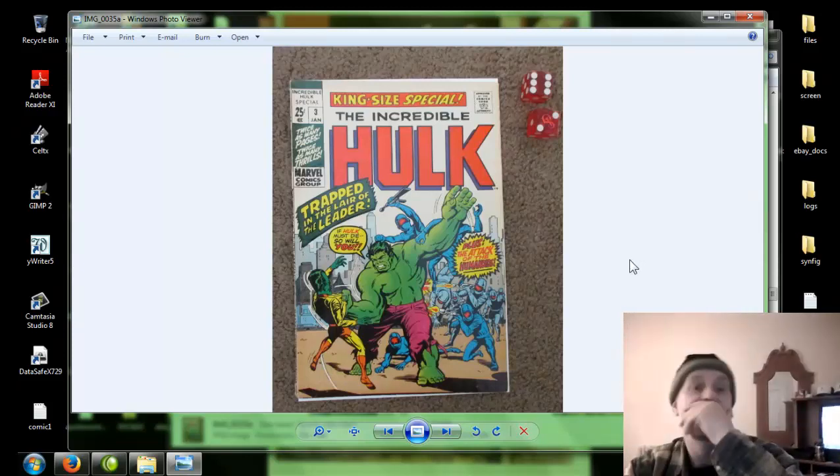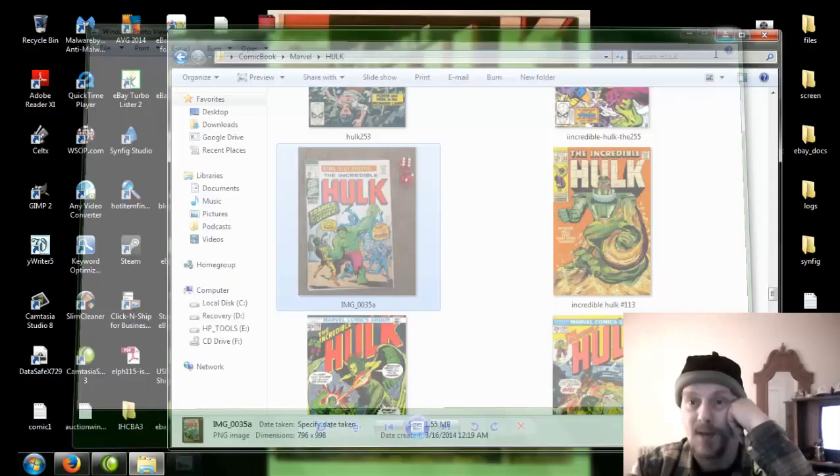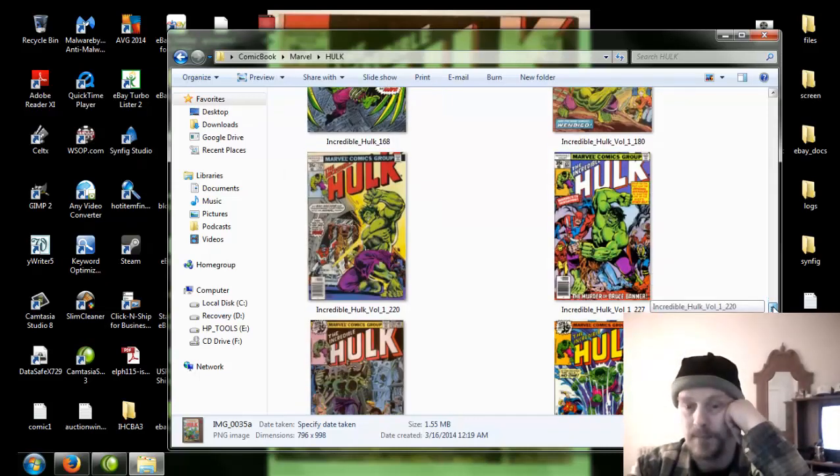That's a variant. I didn't realize it was a variant, but it was actually from Tales to Astonish issues, which I will acquire. I'm gonna try and sell this online. It's in very good condition. And this one was when Betty Ross turned into the Harpy. Now she's the Red She-Hulk. Avengers. Another Ditko artwork.